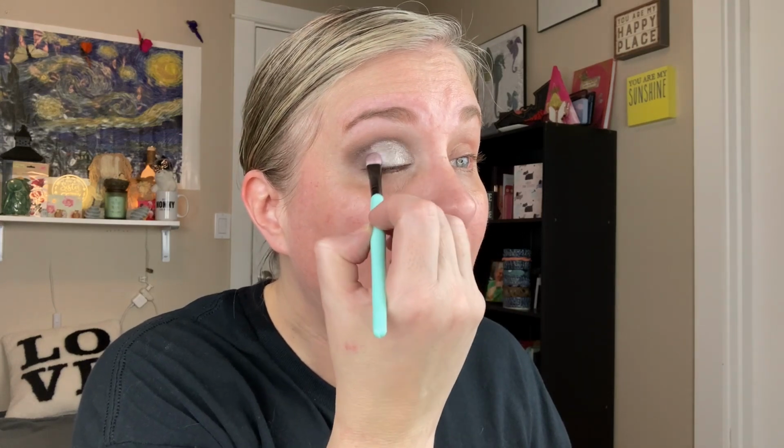Oh yeah, very pretty. It's gorgeous. This does kind of remind me of the Stone Cold Fox palette that I have, just a smaller version of that. And I love me some cool tones. So this is great. This is a really pretty taupey, silvery shimmer shade. Yeah, that looks really pretty.